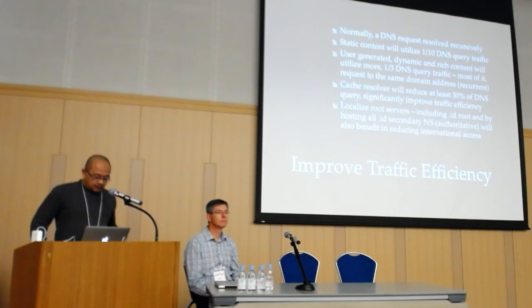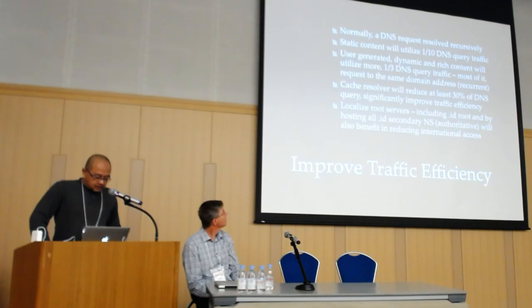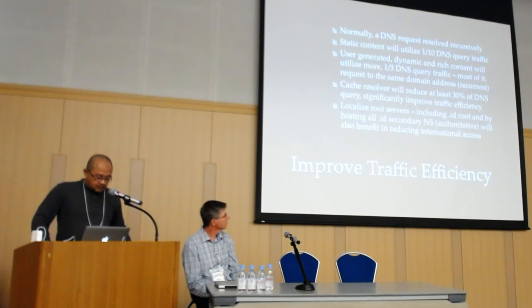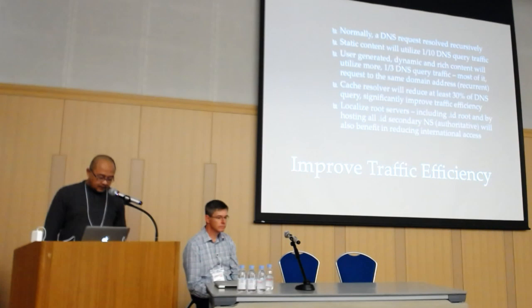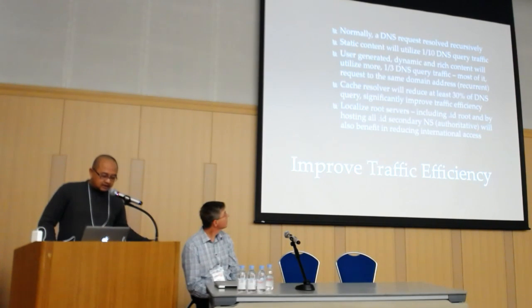We are also expecting an improvement in traffic efficiency from this design. Normally a DNS request is resolved recursively, and our statistics showed that 1% of traffic was DNS query traffic. But because of user-generated and dynamic content, it is now increasing to one third. The traffic is DNS queries. So I'd like to reduce this traffic by localizing the DNS infrastructure to our data centers, so that we hope most of the DNS queries will only happen in the Indonesian network.